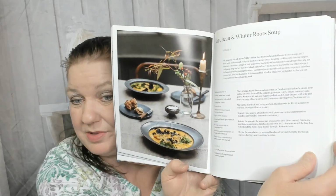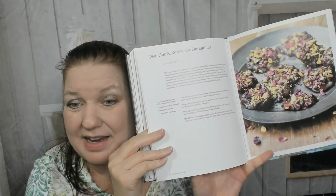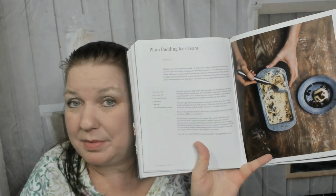Beautiful broiled cauliflower with sumac yogurt, and hazelnuts and pomegranate. There's quite a bit of hazelnuts in this cookbook. And kale, bean, and winter root soup. Let's take a peek at, what is this gorgeous dessert? Pistachio and rosewater Florentines. So I never did find the winter chapter beginning. Plum pudding ice cream. Hey, I have plum trees in my backyard. They don't always give fruit though.